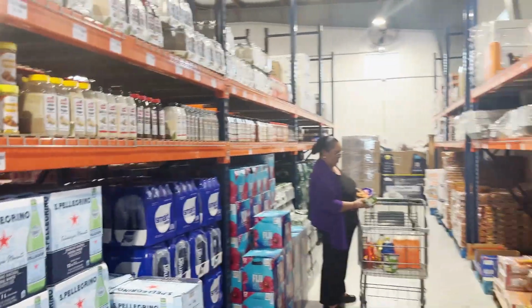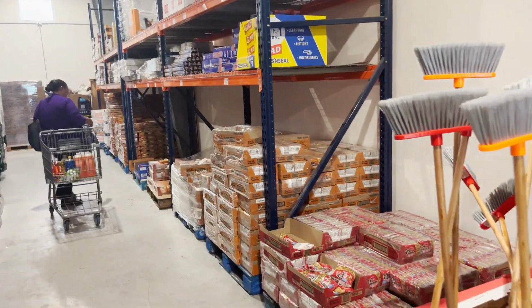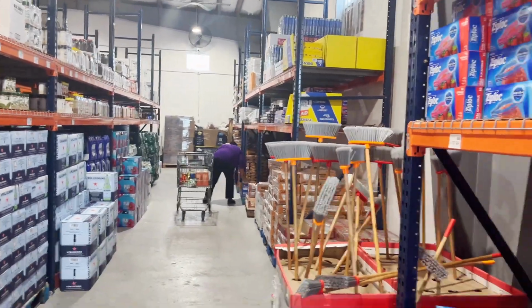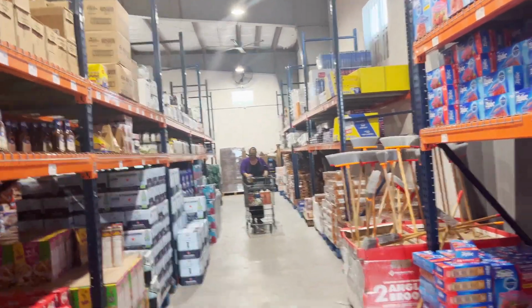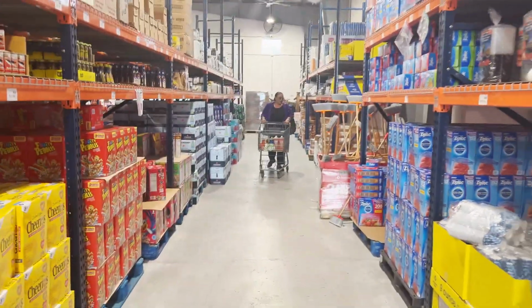They have all various types of seasonings. Hot pepper sauce, ketchup. You have brooms, you have mops. You have Ziploc bags. You'll find all that here at Sam's Club.